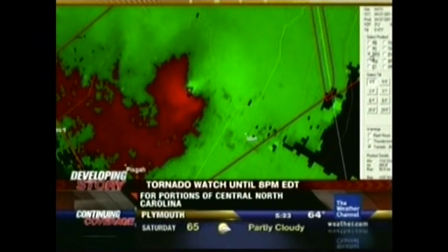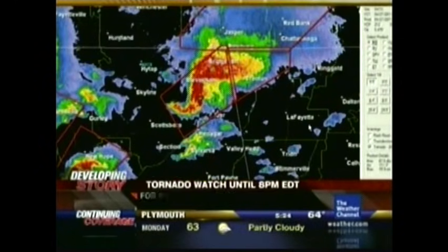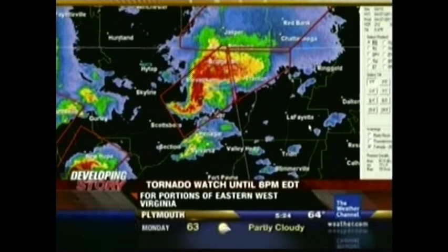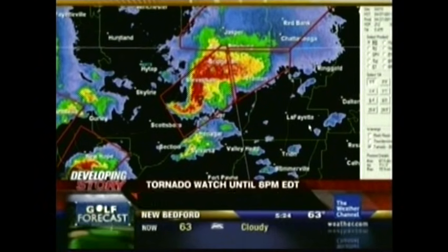There it is, just to the northwest of Ider in northeast parts of Alabama, well off to the east of the Tuscaloosa area. There you can see it, heading generally toward the Trenton area. This is Georgia now, so this one is about ready to make its way into the northwest corner of Georgia.